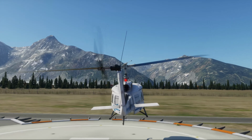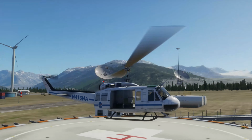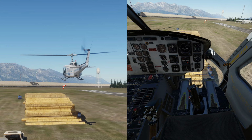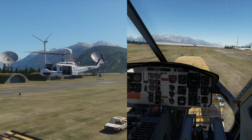I didn't want to talk and disrupt the sound of the startup, so now rewind that section and watch that startup again, and we'll talk further about the little details in the scenery and the little details in the aircraft and things that this sim does that are great.